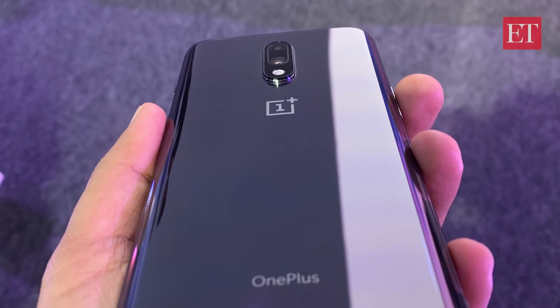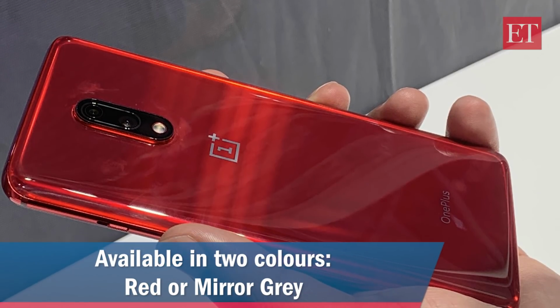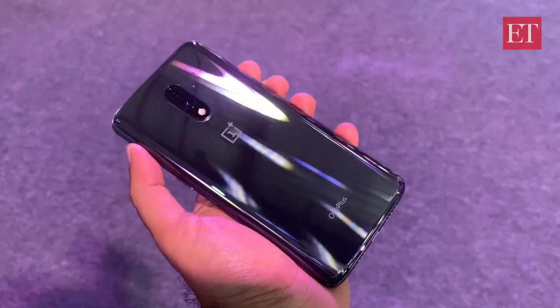Now there are two colors launched. This particular one is the mirror gray and the second color is simply called red. This one has a very glossy shiny finish, but if you manage to keep it clean, it looks rather nice.